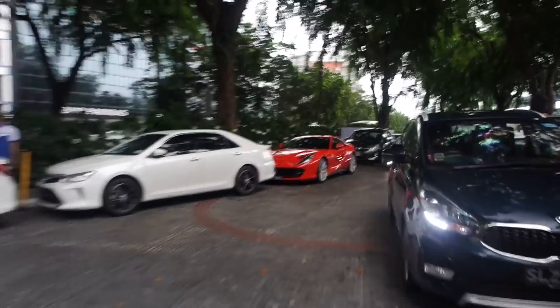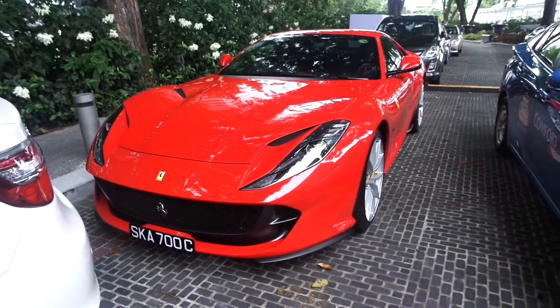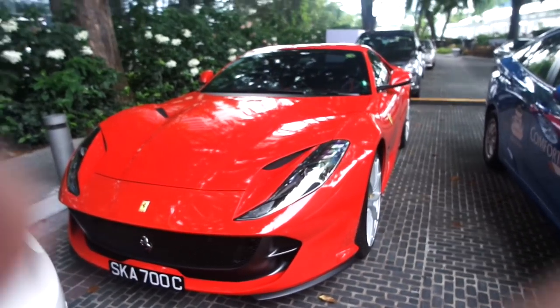I spotted another goodie. I believe it's the first 812 Superfast in Singapore, in Rosso Corsa. Classic Rosso Corsa as always with Ferraris.